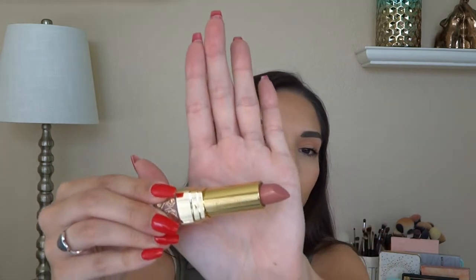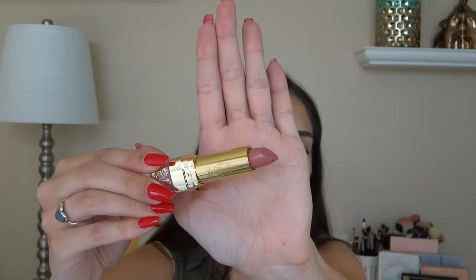So I'm gonna start off with this pinky color right here. And this is in the color True Beauty. So there is the color True Beauty. This looks like a really, really pretty pinky nudie color. This looks like it's going to be perfect for spring and just like a perfect everyday lip color.